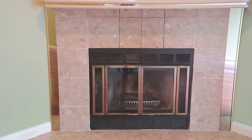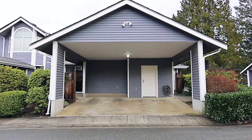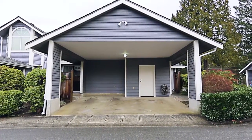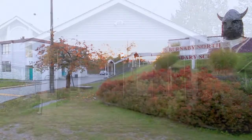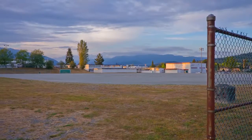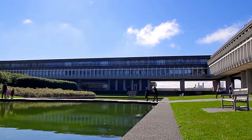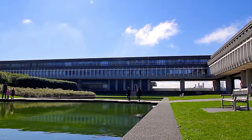This home has ensuite laundry, a storage locker, and the bonus of a two-car carport, where most units only have parking for one car. Schools in your area include Burnaby North Secondary and Lockdale Elementary. You're also a short commute from Simon Fraser University on Burnaby Mountain.